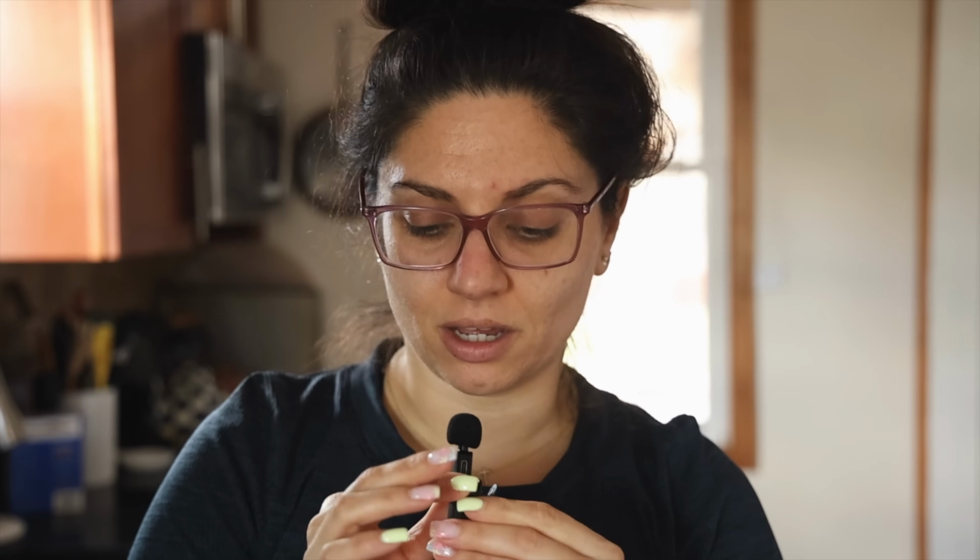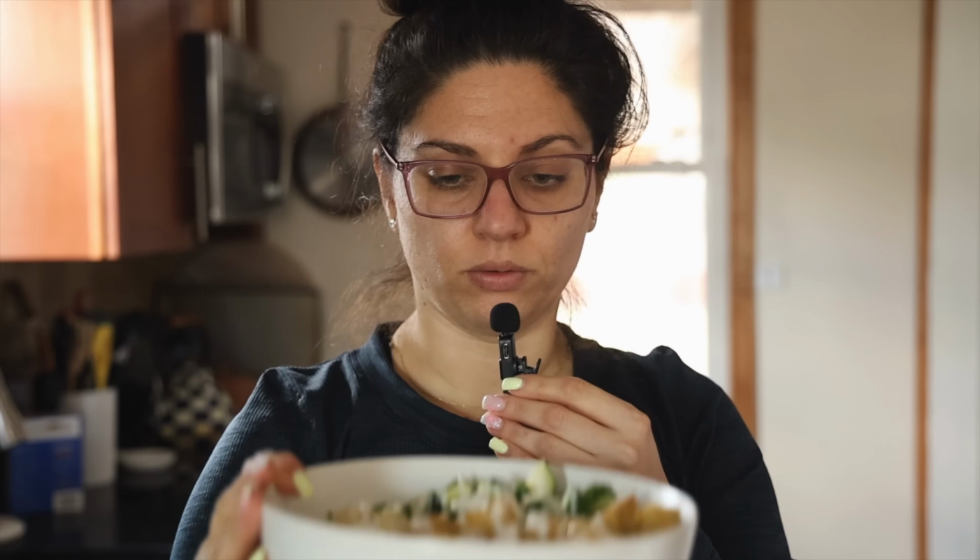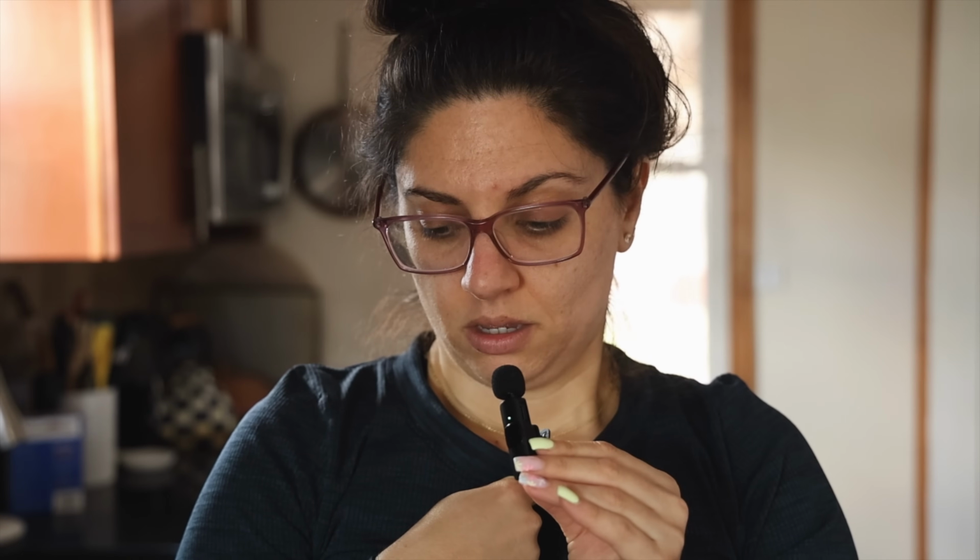Okay, my lunch is all done and it looks so good. I'm so excited to eat this. That is a beautiful bowl. Okay, beautiful bowl. So good. And with it, I'm going to have a poppy. And before anybody says anything, I'm holding this little microphone because I feel like it records better this way than on your shirt. So yeah, it's about 2:40. I'm going to eat this now.